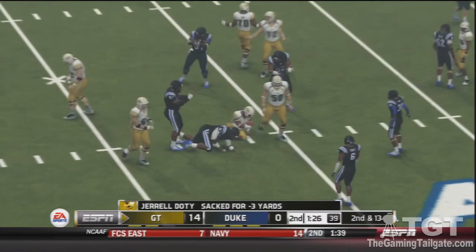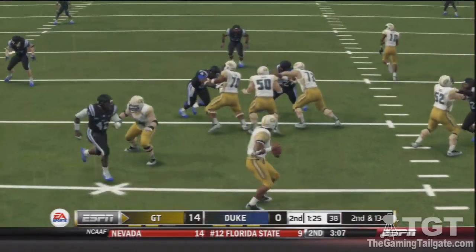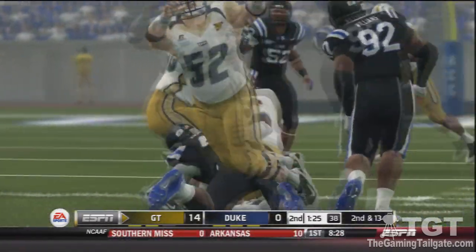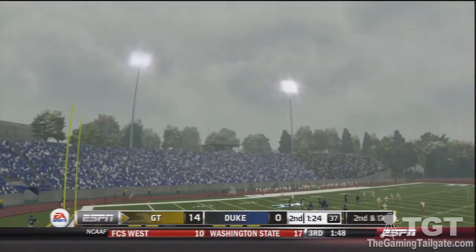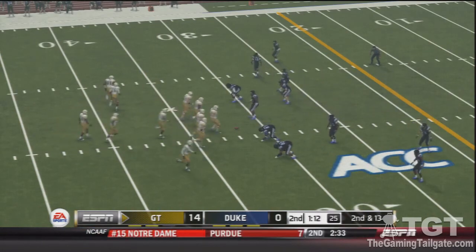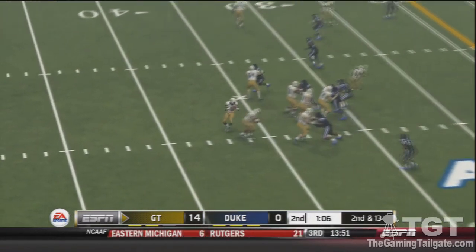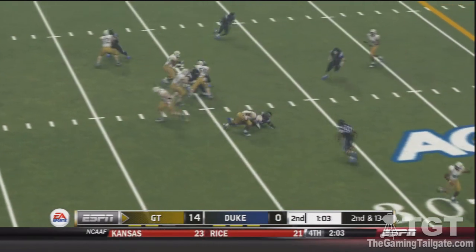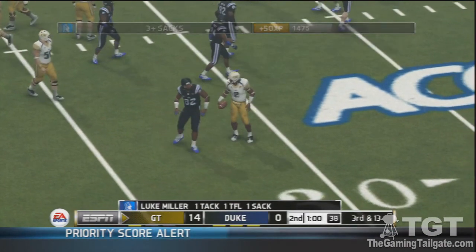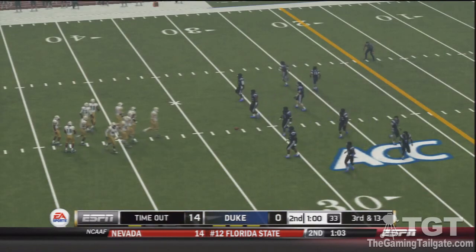Tries to get out of trouble, but he can't shake the defense. That was a loss of 3 yards. That brings up 2nd and 13. So it's second down and 13 yards to go following that quarterback sack. He's scrambling. And they get to him again. This offense is running plays that are taking way too long to develop, giving the defense plenty of time to get after the quarterback. Boy, they're putting a lot of pressure on him.